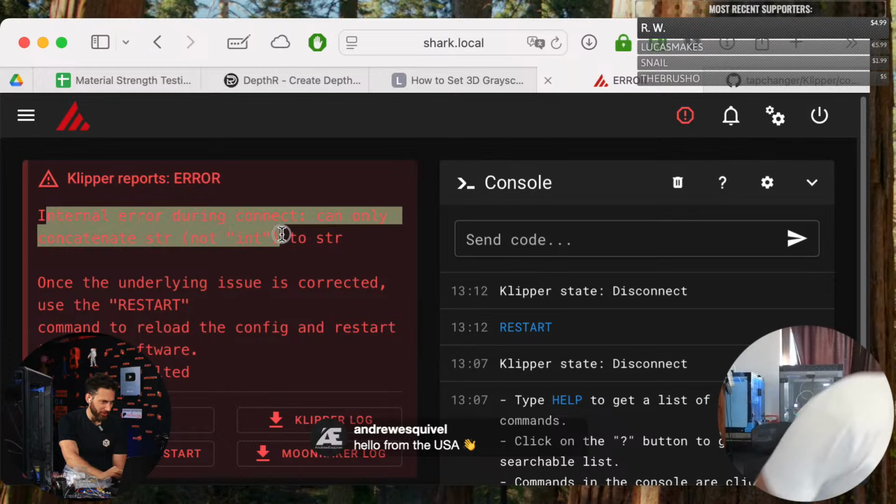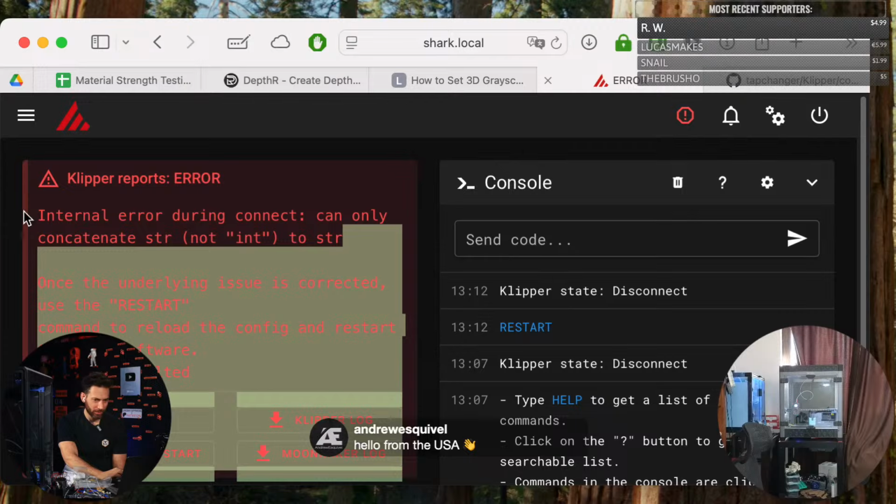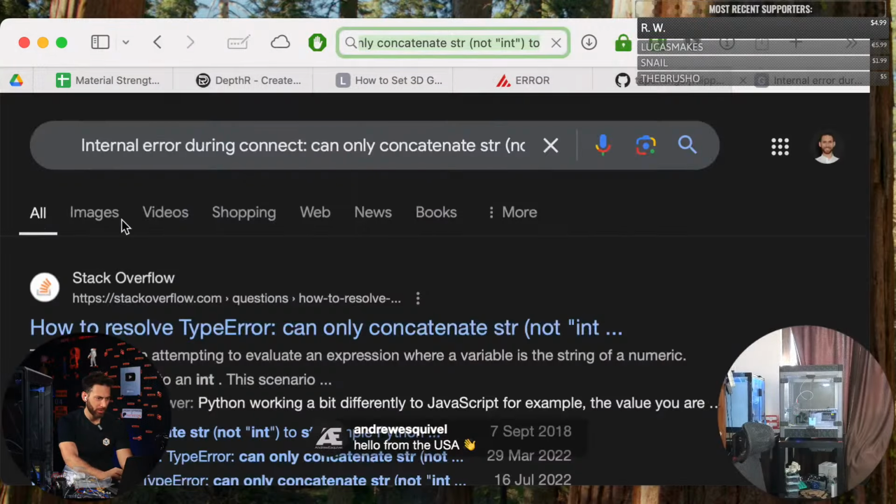And we have another error, internal error during connect. Anyone know what this error is? Let's find out.